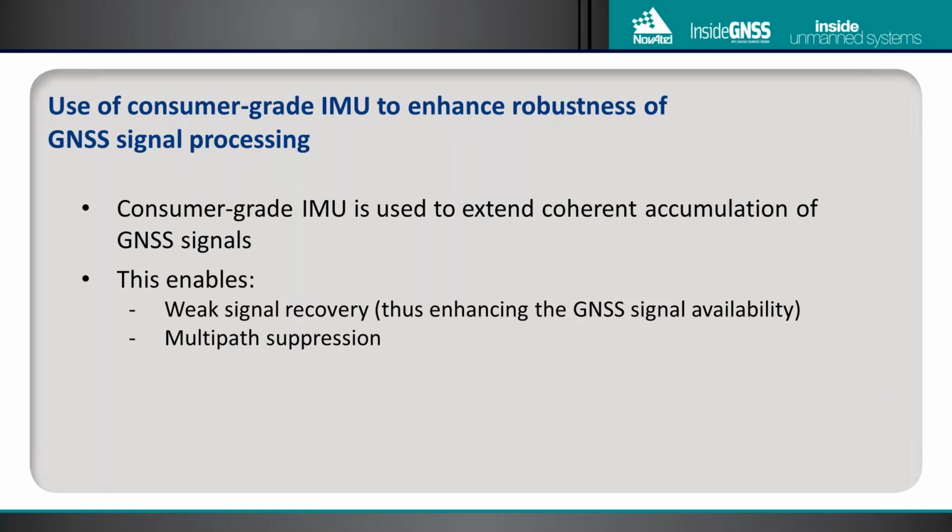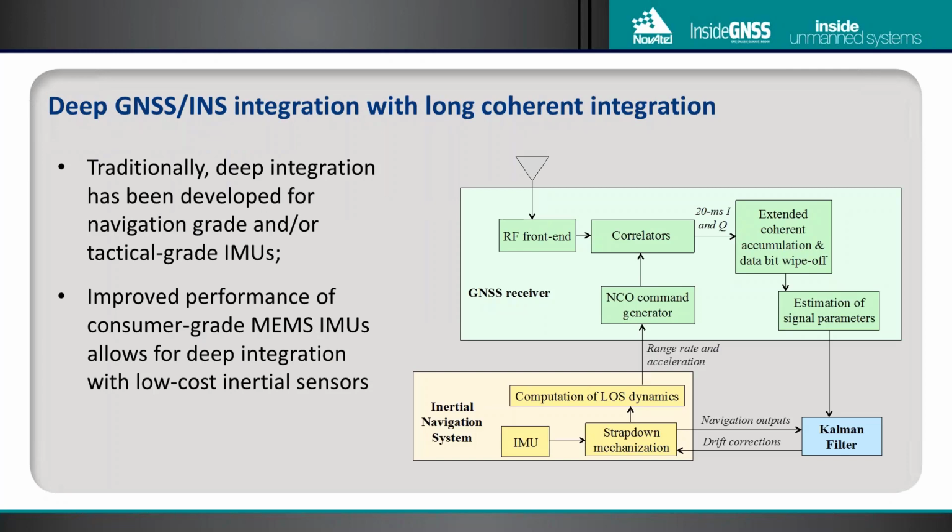So as I mentioned previously, we have tight coupling and deep integration. The good news is that consumer grade sensors are now actually at the level where they can be used to improve the robustness of the GNSS signal processing itself at the deeply coupled level, to enable weak signal recovery and multipath suppression through the use of extended signal accumulation, and specifically extended coherent accumulation of GNSS signals. Traditionally, deep integration has been developed for navigation grade and tactical grade IMUs. But again, as I just mentioned, improved performance of really low-cost MEMS IMUs allows us to consider implementation of deeply integrated architectures and systems using very low-cost consumer-grade sensors.